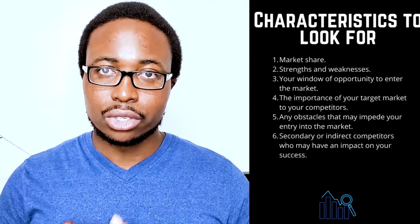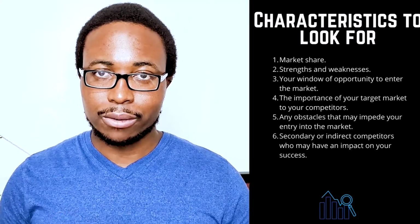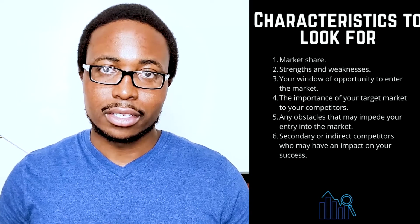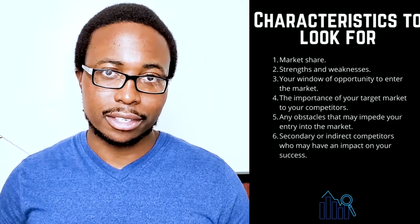1. Market share. 2. Strengths and weaknesses. 3. Your window of opportunity to enter the market. 4. The importance of your target market to your competitors. 5. Any obstacles that may impede your entry into the market. And 6. Secondary or indirect competitors who may have an impact on your success. There may be numerous businesses competing to serve the same market that you are. The level of competition, the threats of new competitors or services, and the effect of suppliers and customers on prices are all important factors to consider.